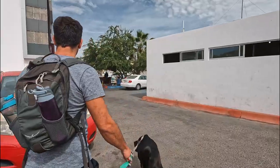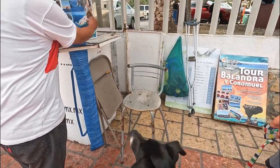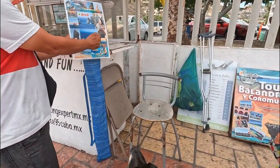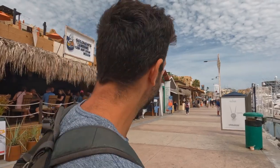Today we are going in to explore downtown Cabo San Lucas. We got a parking spot right next to the harbor. It was 15 pesos an hour and it's in a great location. So we're just gonna head to the harbor now. Apparently you can do tours to the arch for $30 for two people. It's only an hour, but good tour.